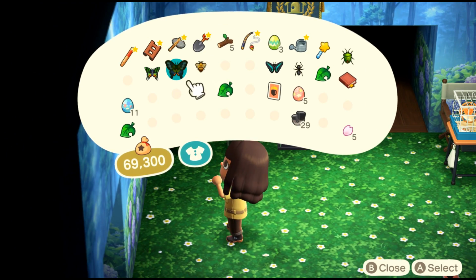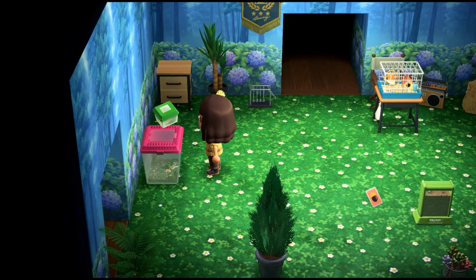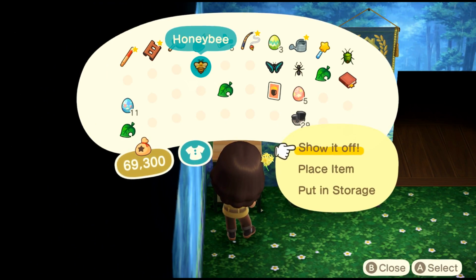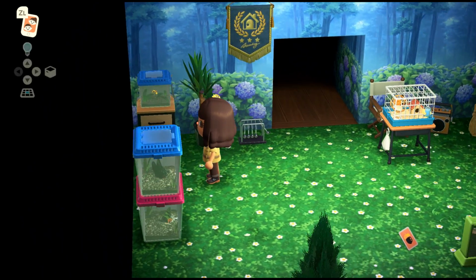Alright, let's go ahead and put the bugs down real quick. Place bug. Hello, you beautiful thing. I can't wait to see what his commissions look like. That's gonna be really fun. And then can the honeybee... Yay! And the honeybee can actually go in the wardrobe. That's really nifty. Alright, and let's actually see.